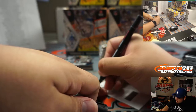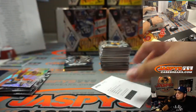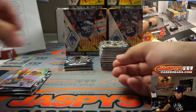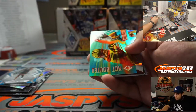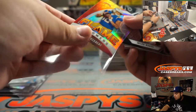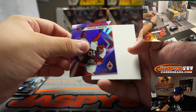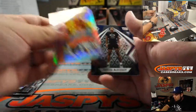Actually, not NYG. I have one more autograph, guys. Kenny Golladay here. We got Devontae Adams. Justin Herbert flame throwers. Jalen Hurts. DeAndre Hopkins. There you go.